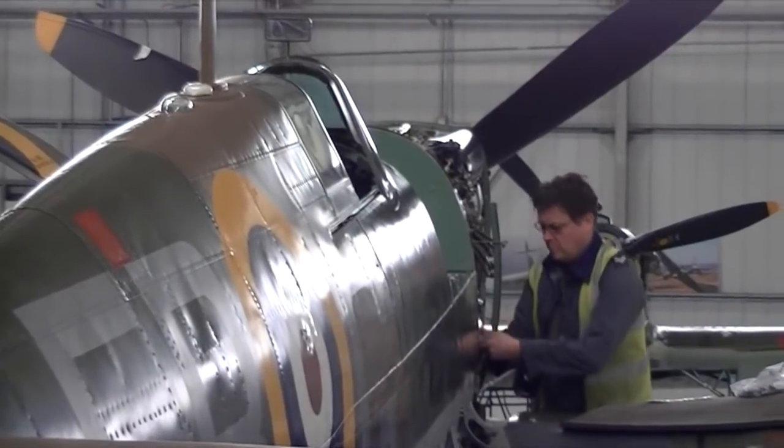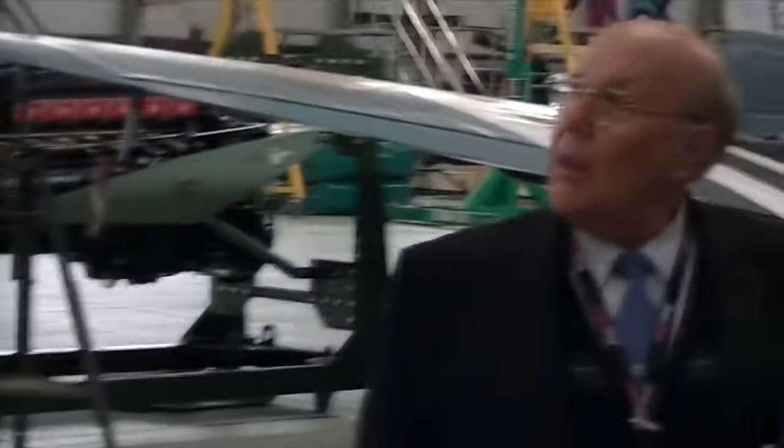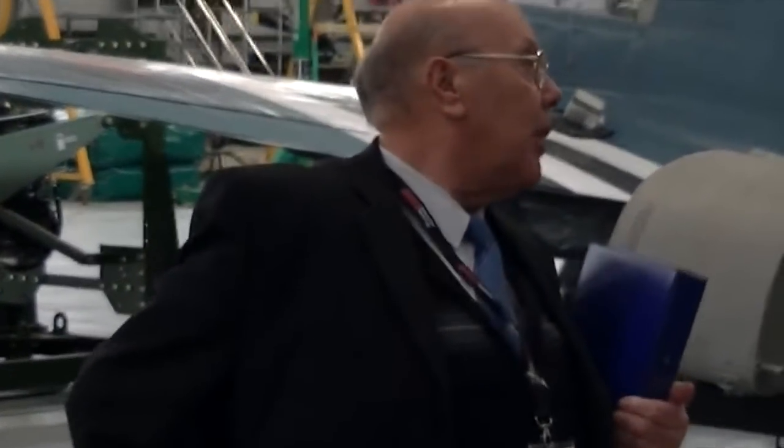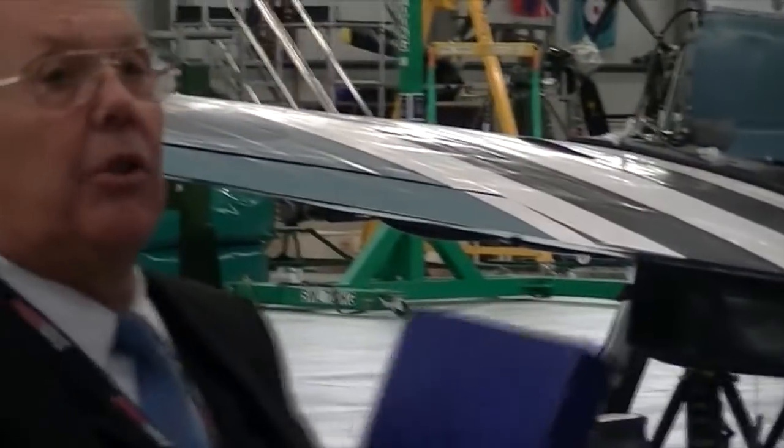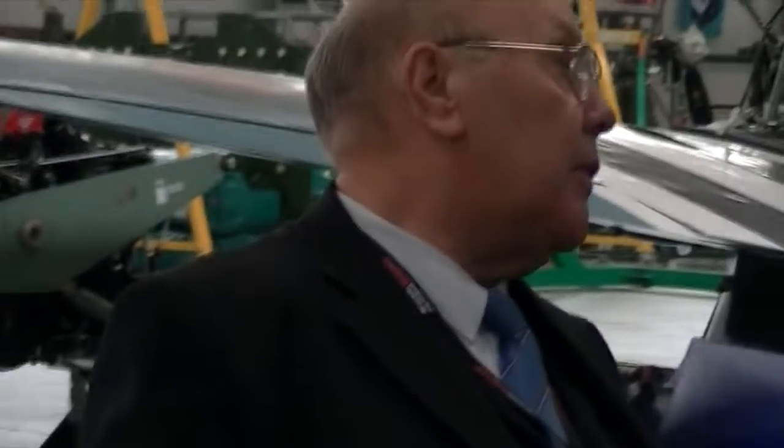So this one, she's rather a special girl. She was built in 1940, number 14 off the production line at Castle Bromwich in Birmingham. And she's the only one in the world still flying that actually saw service in the Battle of Britain. She had 6 weeks and got shot down, which was, in one way, a saving grace. She was being flown by a Polish pilot named Ludwig Martel. He went up with his squadron, through the clouds, after the Germans, into the bright sunlight, and they got bounced by the German fighters. 2 were shot down and the pilots managed to bail out.